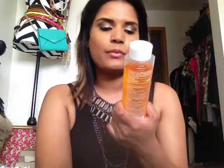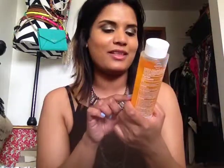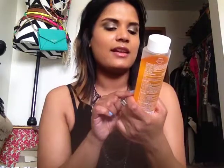The next thing is this Formula 10.06 So Totally Clean Deep Pore Cleanser. This is the original formula with salicylic acid, and it's an acne treatment that helps clear pimples, blackheads, and whiteheads, and helps prevent the development of new acne blemishes.